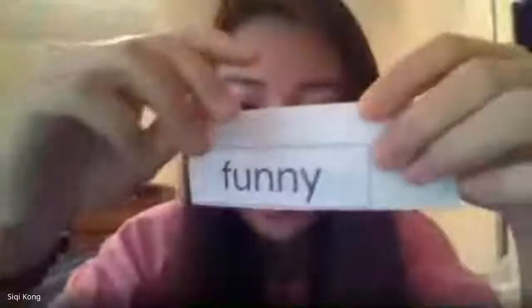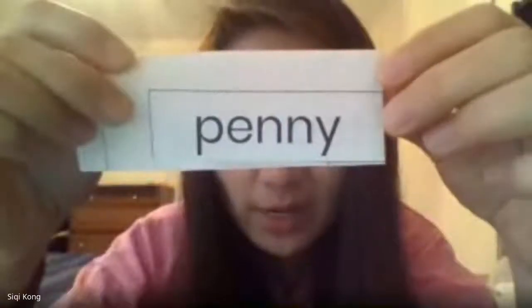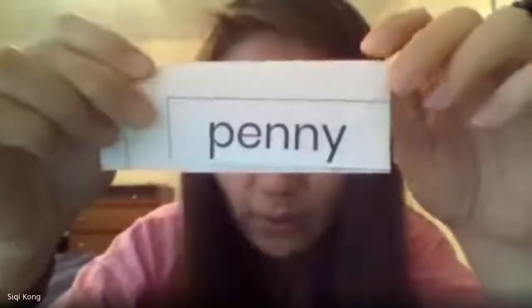Funny. Funny, right? Same rule, 2 N's. Last one, guys. Penny. Why are there 2 N's again? To block magic Y from making E say E, right? We don't want it to say E, we want it to say F.